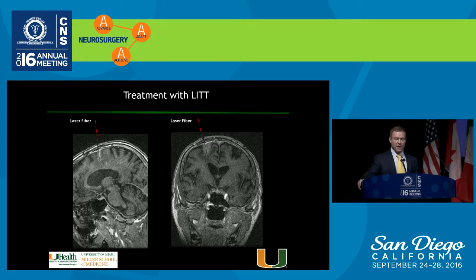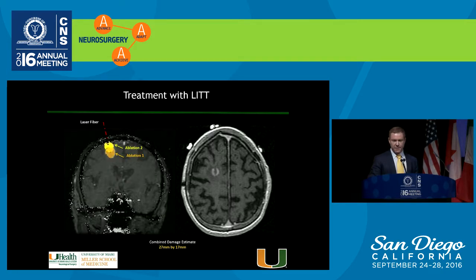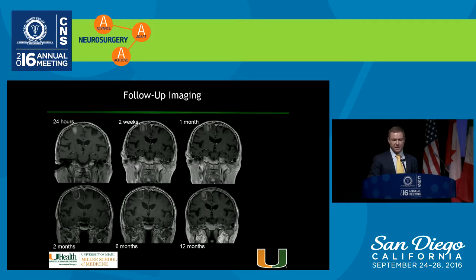So this is showing how the fiber is placed, both in the sagittal and coronal planes. This was our ablation. We had 1 pullback. And then you can see here 24 hours, 2 weeks, 1 month, 2 months, 6 months, and then 12 months. You can see how the lesion is stable. And most importantly, no recurrence, no steroids, which can be very detrimental in someone who's 75 if you put them on chronic steroids.